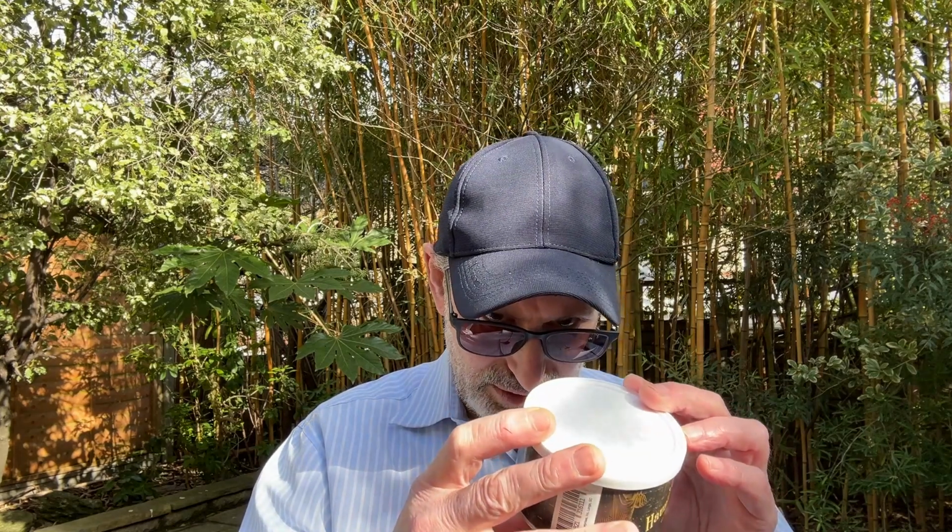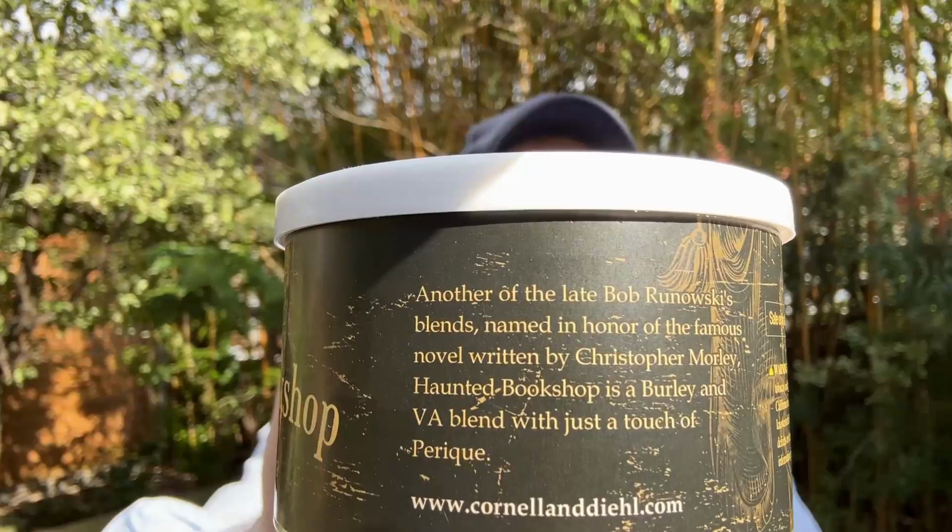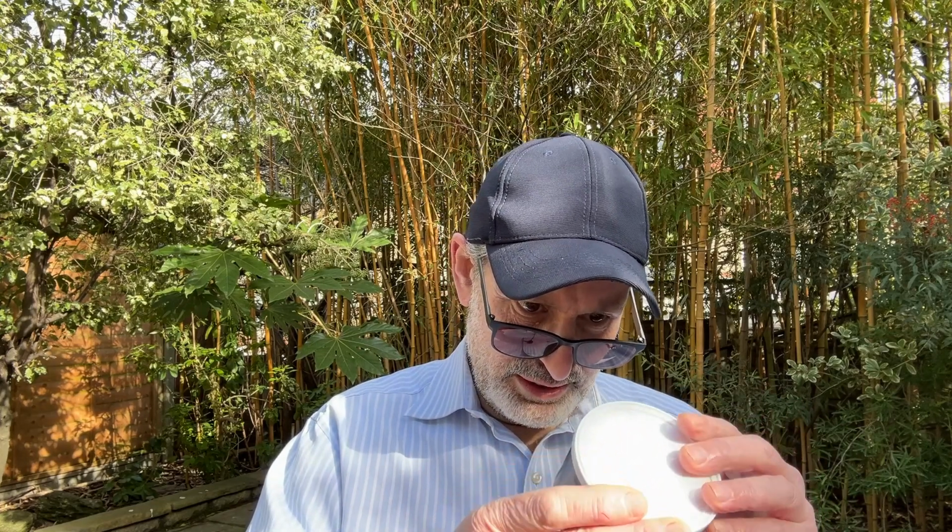So what is this all about? Well, I did some notes here. Let's have a look what it says. A predominantly Burley mixture with a touch of Red Virginia and Perique. Now, if you look at the tin over here, it does say another of the late Bob Runowski blends, named in honor of the famous novel written by Christopher Morley. Haunted Bookshop is a Burley and Virginia blend with just a touch of Perique. Any other information here? Not really, no. Yeah, so this is what it is.